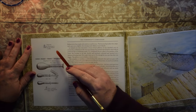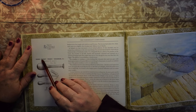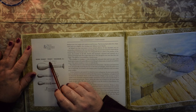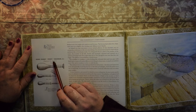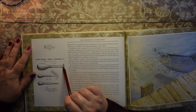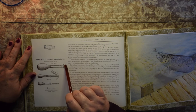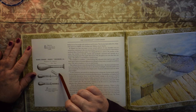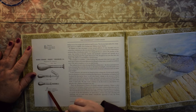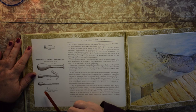This is interesting. We have a handy pocket priest disgorger, registered number 543.931, full size is how big it was. They have a disgorger and file and a pricker, half size. Farlow's combined pocket brace and disgorger about 1908 to try and get your hook from the fish.